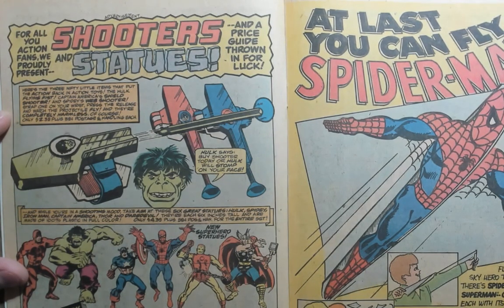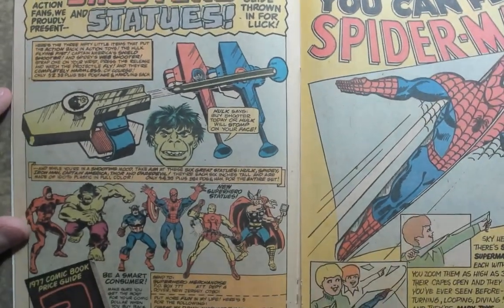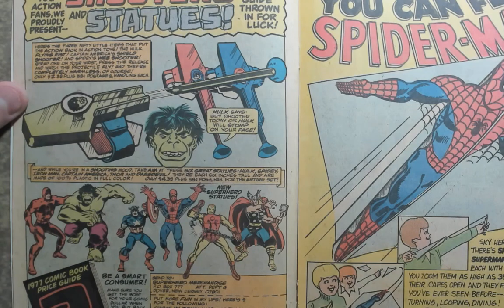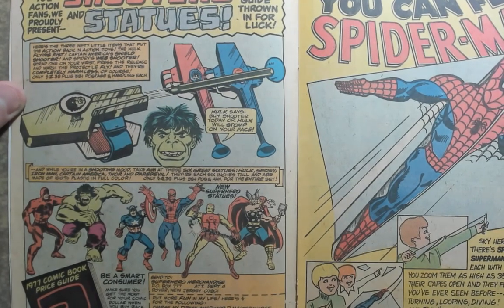Only $2.39 plus 39 cents postage and handling each. Hulk says buy Shooter today or Hulk will stomp on your face. And while you're in a shooting mood, take aim at these 6 great statues. Hulk, Spidey, Iron Man, Captain America, Thor, and Daredevil. They're each 6 inches tall and are made of 100% plastic, in full color. Only $4.35 plus 59-cent postage and handling for the entire set.